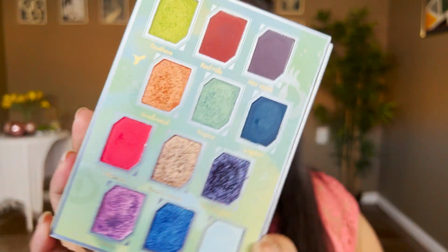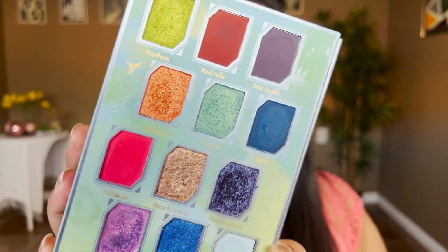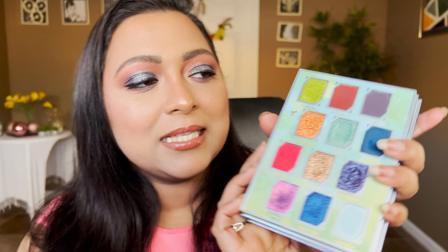Yeah, I cannot even with this palette, because this is such a beautiful palette with such a beautiful color story. This is definitely my rainbow palette. I stay away from colors as much as I can. Doesn't seem like it, I know, but this is a challenge video. But these colors look amazing and blend beautifully. It is so dimensional. It does have one multi-chrome shade.